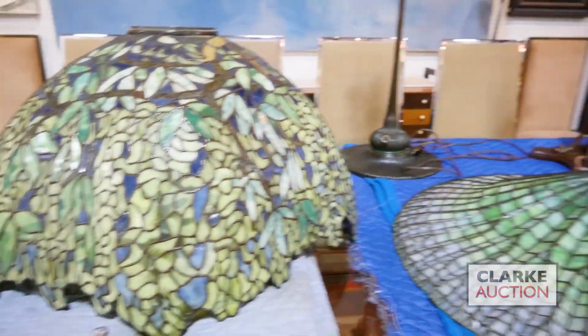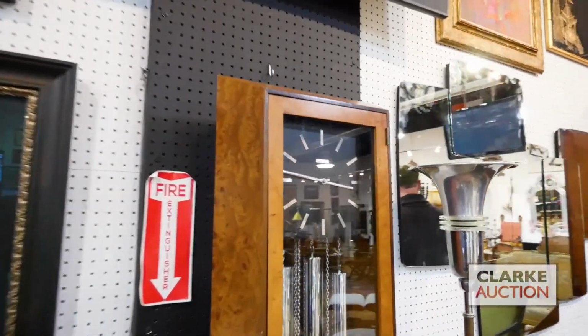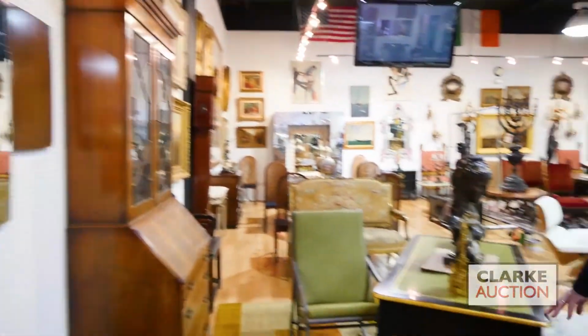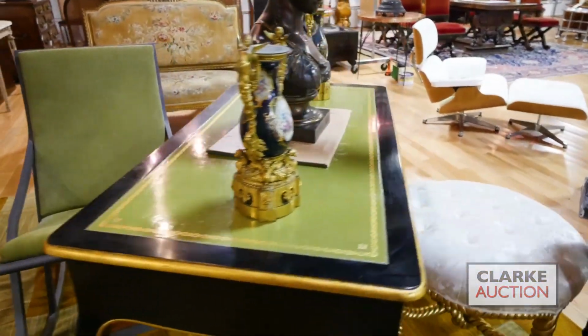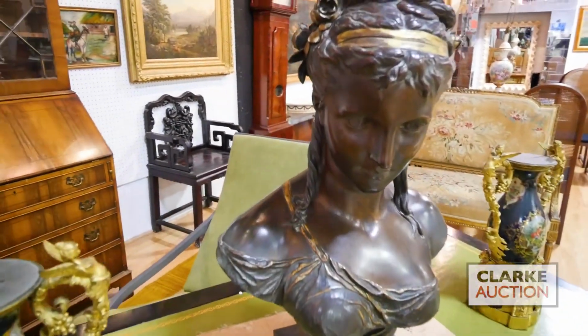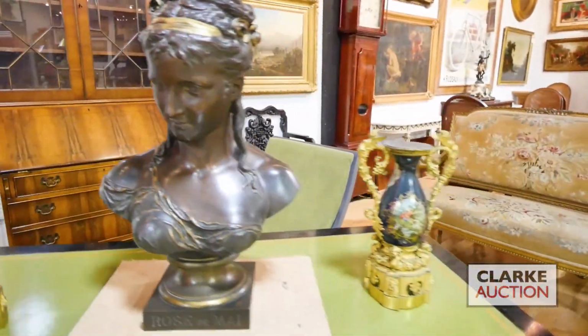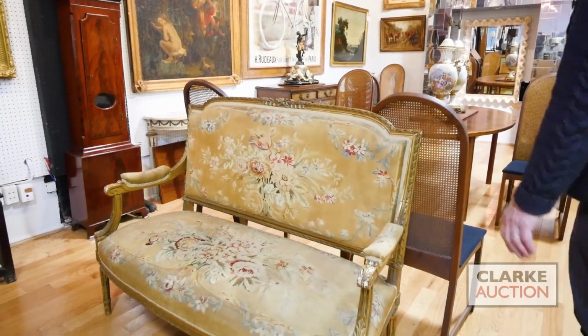Okay, now let's continue on this sale. We have Art Deco clocks, Art Deco lighting. We have our usual sprinkling of used furniture. This is a nice Baker piece. Look at this big bronze bust here. Sevres urns. We have this nice Louis XVI style with the original needlepoint, nice chair.